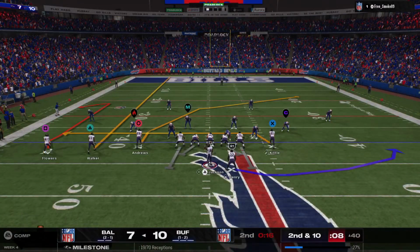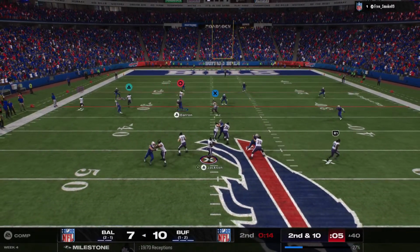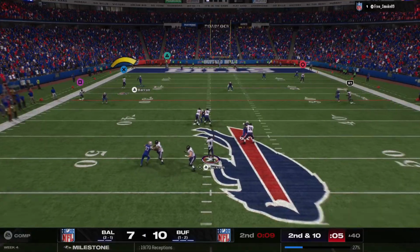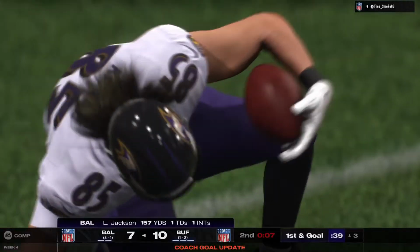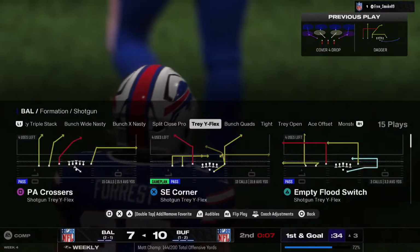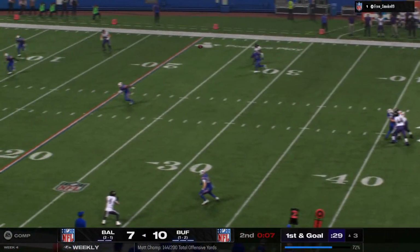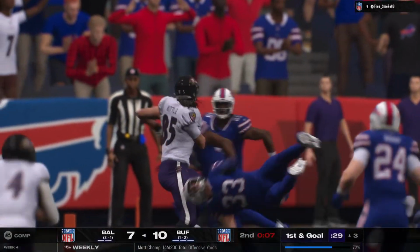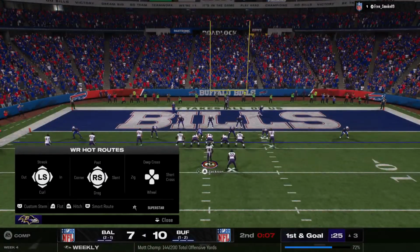Second and 10. To throw is Jackson. And this is caught inside the 5. And out of bounds all the way down at the 3. And give him a gain of 37. He scored their touchdown earlier, and this had a chance to be another. This secondary scrambling for answers, looking at each other, trying to figure out who is going to put the clamps on this guy, because right now he's absolutely shredding them.